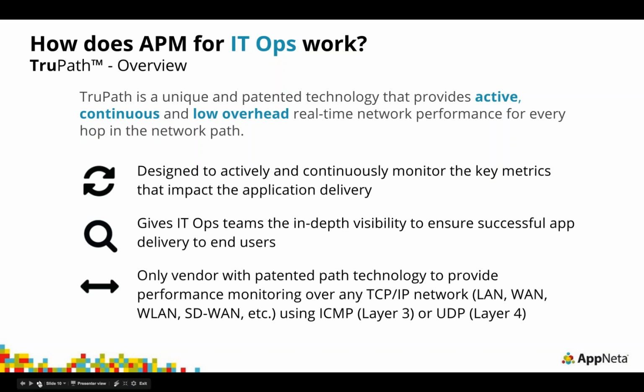Unlike other device-centric solutions that are out there in the marketplace, we get the actual application pathway, and that allows us to monitor the application as your end user sees and experiences it, rather than looking at derivative metrics such as BGP data coming from a router. We're the only vendor to have this and provide this type of performance monitoring, and we can provide it over a wide range of networks. It can be accessed either utilizing ICMP on layer 3 or UDP on layer 4 in the case of a dual-ended configuration.